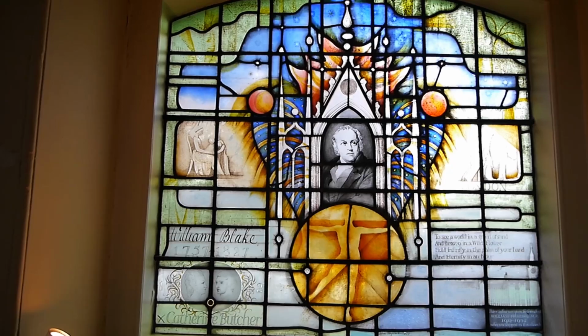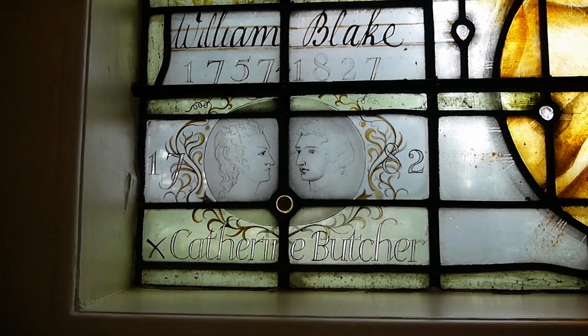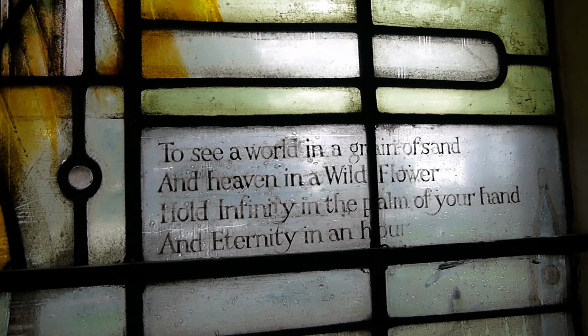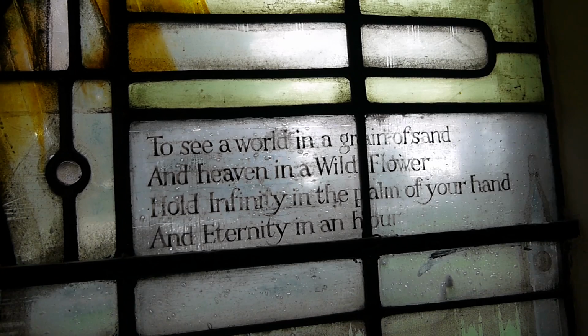So here's William Blake in the stained glass window. What a beautiful thing. Here we have William Blake and Catherine Butcher, 1757 to 1827. Here, those lines of poetry again that we saw at the beginning of the walk, at Waterloo. To see a world in a grain of sand, and a heaven in a wild flower. Hold infinity in the palm of your hand, and eternity in an hour.